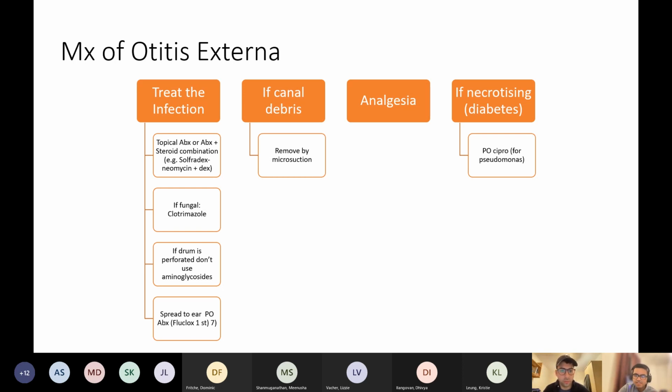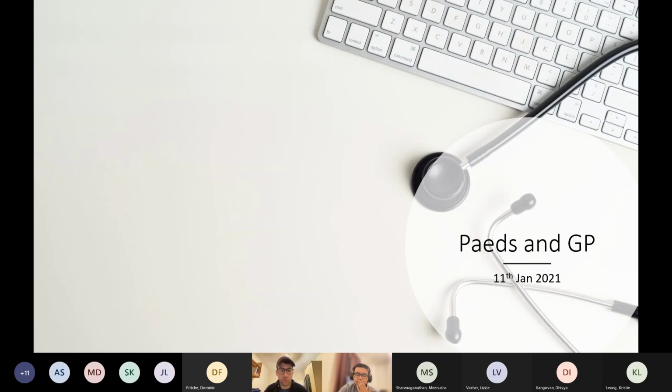Sorry, I'm just finding the slides again. No worries. So we're just about to go on to about when otitis externa can go wrong.